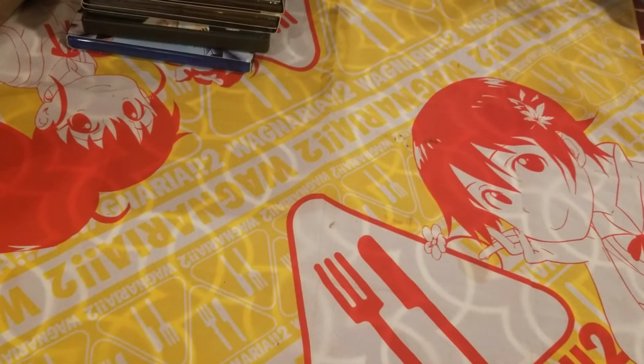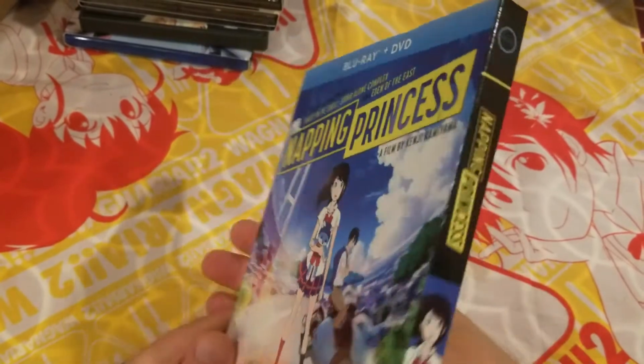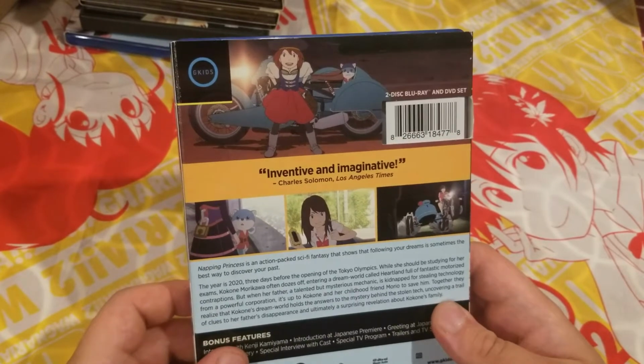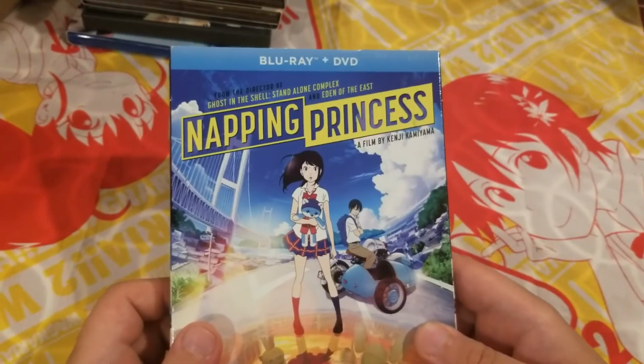Next one here is Napping Princess, the Blu-ray DVD combo pack from GKIDS. I heard some good things about this. Saw this locally and said, well, why not? So, expanding the GKIDS collection.